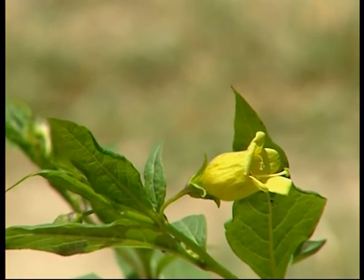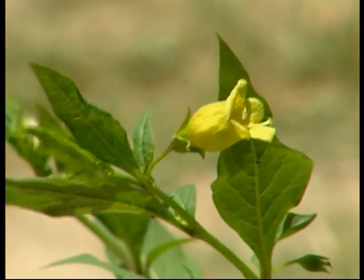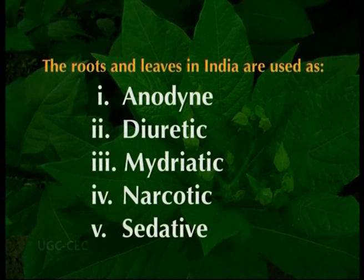If we look at the literature, many different uses have been attributed to Atropa, but normally the use of the root as well as the leaves is common, where at the end of the growing season both root as well as foliage are harvested, and they are used number 1 as an anodyne, number 2 as a diuretic, number 3 as a mydriatic, number 4 as a narcotic, and more importantly as a sedative.